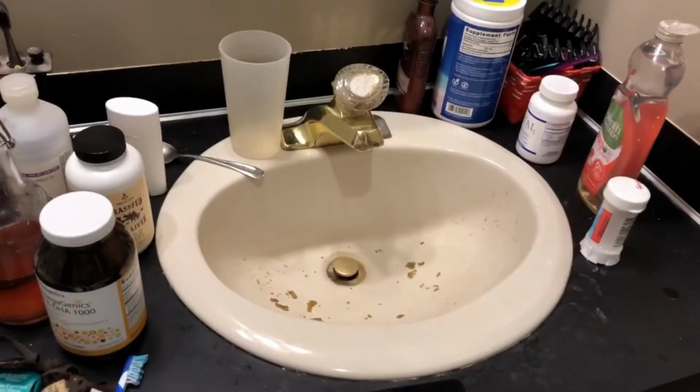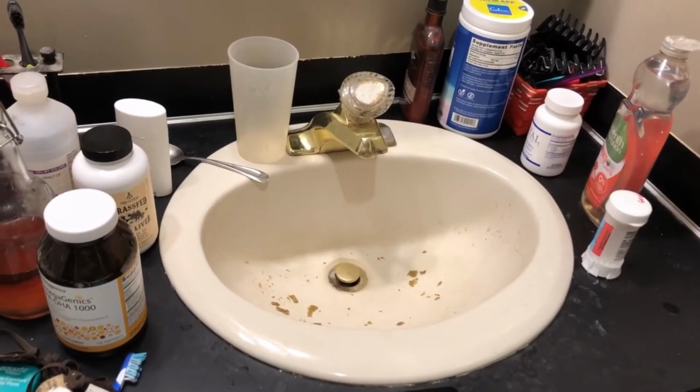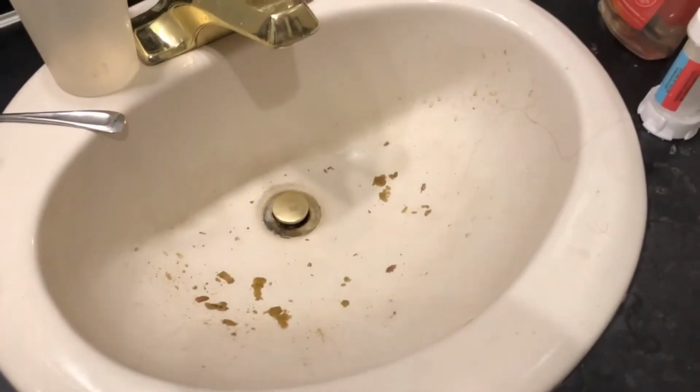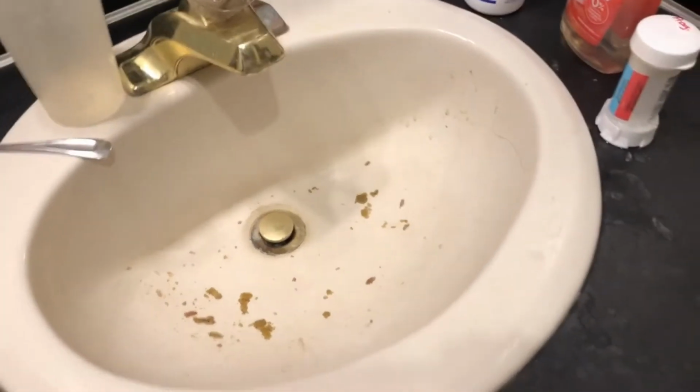When your sink faucet is only that big, you can't get a bowl underneath there very well. Matter of fact, you can see the residue from doing dishes in that sink that we have to clean out. So that is about the sum of our remodeling for right now.